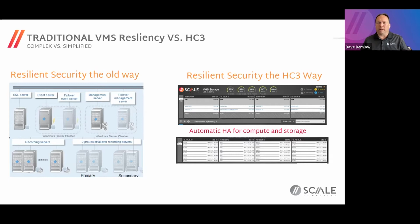All right, and we'll talk a little bit more. One of the other things to point out is, as opposed to the picture on the left here, where for every production system you've got an idle standby, the maximum utilization you could ever expect is about half your overall resources. With hyperconvergence, with HC3, by putting everything into a single pool, you can get a lot higher utilization. We'll talk in more detail about that.